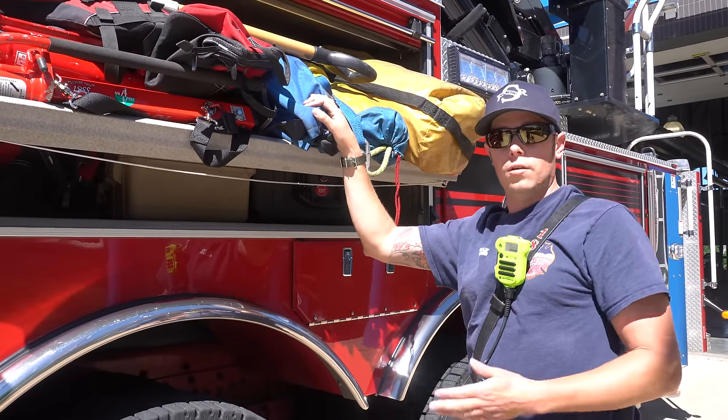Extra batteries. We have a chain package here if we need to do any lifting or stabilizing with chains. We have a Sawzall right here, a battery-operated Sawzall. Great tool for extrication. We like to use it a lot. And then different cords and everything. So if any of these batteries were to die and run out of power, which they typically last 30 minutes of full cut time, we have a cord right here. Plug it into our generator and we can have all-time running tools as if the battery never died.